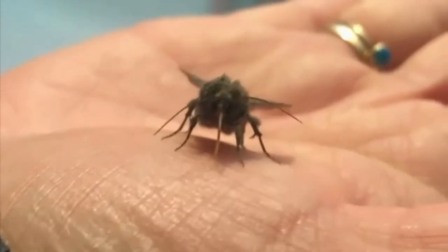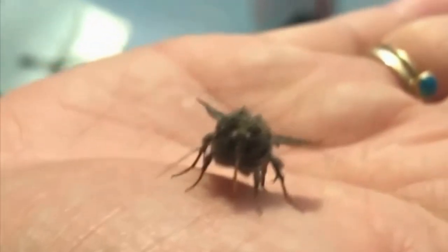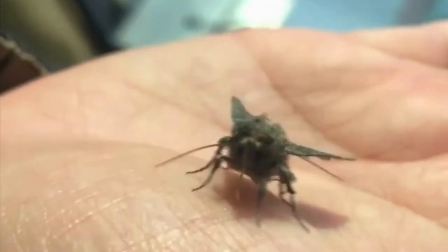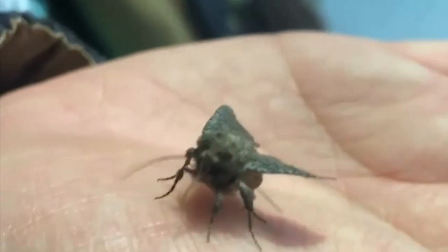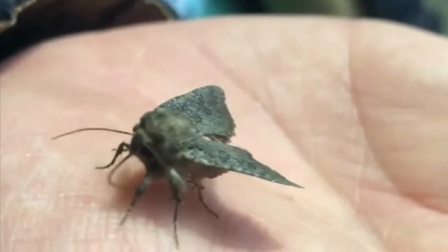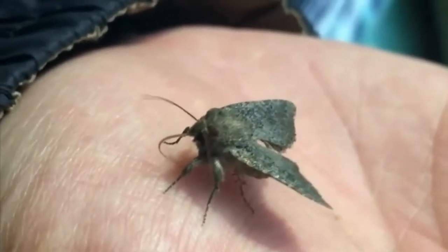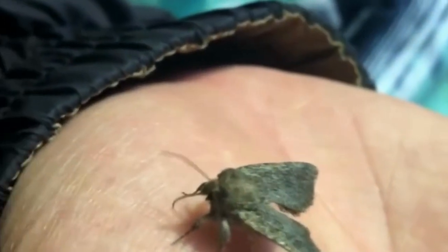Wow, it looks like it's licking her hand. Look at its little tongue. Its tongue helps it feed on flowers, the juices of fruit, dead animals, and even scat. But today, this tongue is licking the salty sweat off her skin.